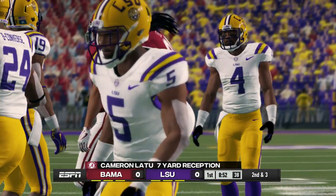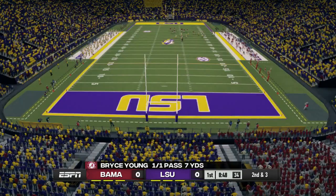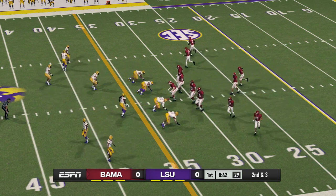He's taken down at the 32. How about that play? It's a good pickup there. He just dropped back and delivered a nice throw. Second down, and they're going to need about 3 yards to pick up the first down.